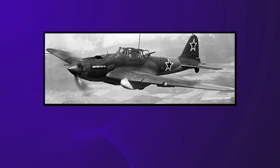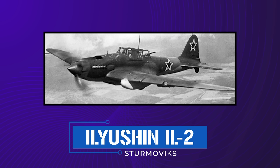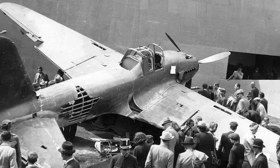By most accounts, Ilyushin Il-2 Sturmoviks decimated German armor to the tune of thousands of vehicles destroyed. But the question has always remained: were the Sturmoviks the lethal tank busters they were made out to be, or were the statistics inflated and the stories embellished for a little bit of propaganda? Well, let's find out, shall we?